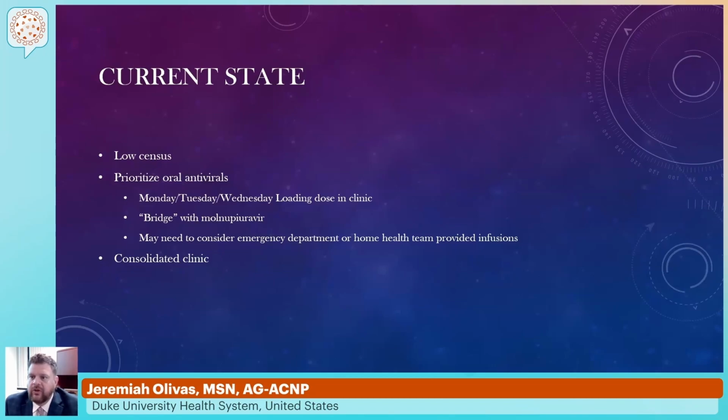Because our census has been so low, last week we consolidated our clinic into the hospital-based infusion clinic, where they give iron infusions, some blood transfusions, among other things. So we had to go about this very systematically and ask how to do this without putting other patients at risk. What we do is schedule these at 5:00 p.m., when all the other patients are out, and we can bring in the COVID patients to get an infusion. This has certainly helped with staffing. I think everybody's short-staffed right now, so we're not staffing two clinics, especially with our census being so low.